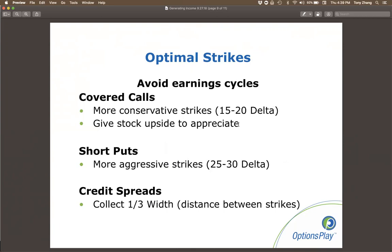And then when it comes to credit spreads, this is where it gets a little complex, and it's hard to just sum up one specific way to sell credit spreads, but we've backtested all different types of combinations of selling credit spreads.